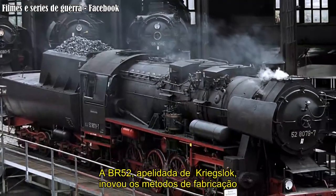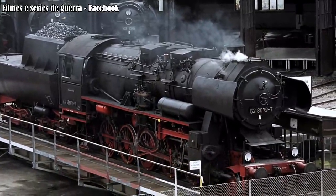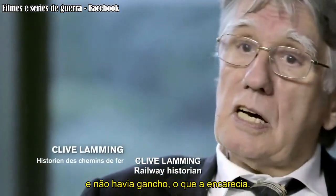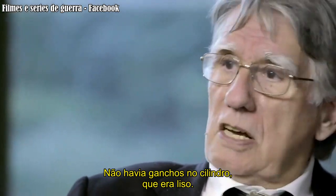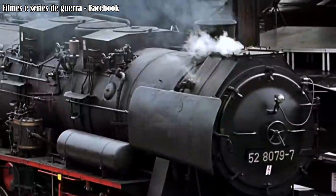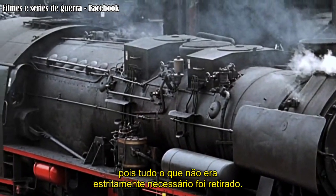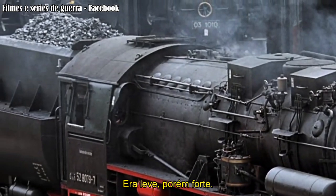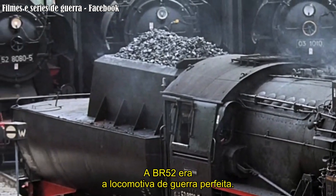The BR-52, nicknamed the Kriegslok, war loco, reinvented manufacturing methods because it was extremely simple. It was soldered together. There was no riveting, which is a very costly process. So there were no more rivets studding the boiler. It was a completely smooth cylinder. It was much lighter, as everything not considered totally useful was stripped away, so it was very light, but very muscular. The BR-52 was the perfect wartime locomotive.